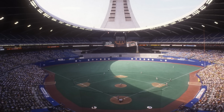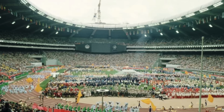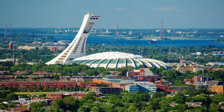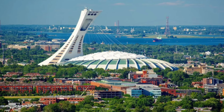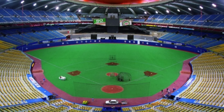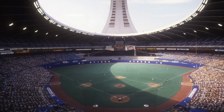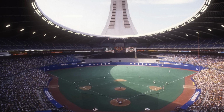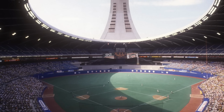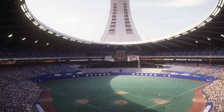Olympic Stadium opened in Montreal in 1976 and was first used for the 76 Summer Olympic Games. It was built to be a multi-purpose stadium, with Major League Baseball being one of the purposes. The following year after it opened in 1977, the Expos moved in. Now, the design was a very rounded design, similar to many of the cookie-cutter stadiums of that day and age. However, there were many very unique features to this stadium.